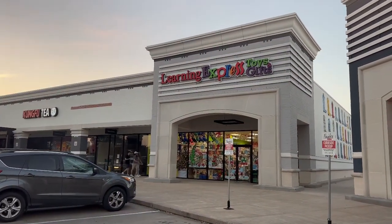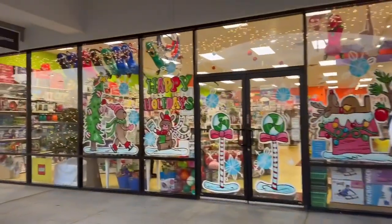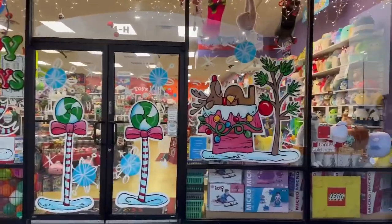Okay guys, so we made it to Learning Express. So let's go shopping. Okay guys, it's time to go shopping. By the way, look how cute these drawings are on their windows. But anyways, let's get into the store and shop our life away.